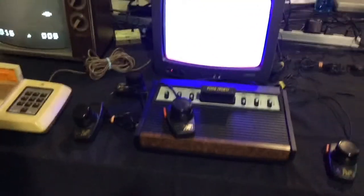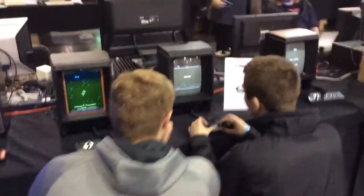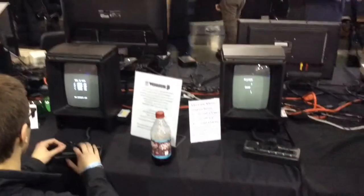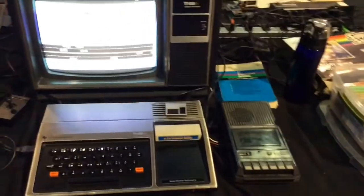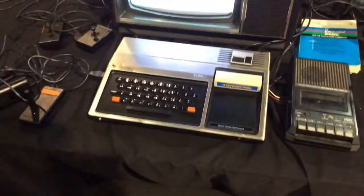More older style systems here. We got the Atari. Sears Video Arcade actually. Oh, look at this. You got a Vectrex here. You got three Vectrexes. Those are cool. There's your Atari right there. Oh, sweet. Looks like Frogger, I believe. I have no idea how that thing operates.